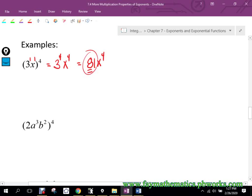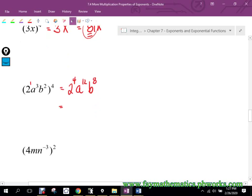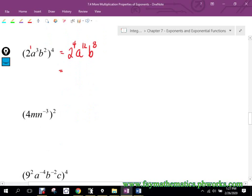What about this one? What's the exponent with this 2? 1. So just tell me what I'm going to write. 2 to the 4th, a to the 12th, b to the 8th. 2 to the 4th is, anybody know? 2 times 2 is 4, times 2 again is 8, times 2 again is 16.